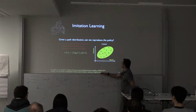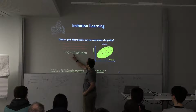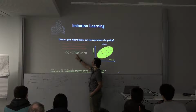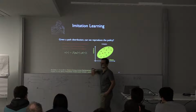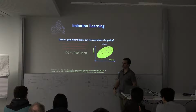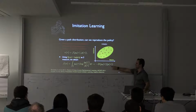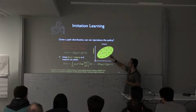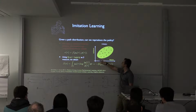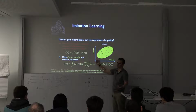What we figured out is that what you basically need is a specific class of rewards, one which really just measures the distance between the path distribution which you produce and the path distribution which you have observed. And distance, you could measure it with any kind of F measure, for example, the logarithm, in which case this would just become the KL divergence between these two distributions. In the simplest case, where you are only allowed to do one action in your whole life, this would be just pairs of states and actions, these little asterisks, and you could try to reproduce simply this Gaussian.